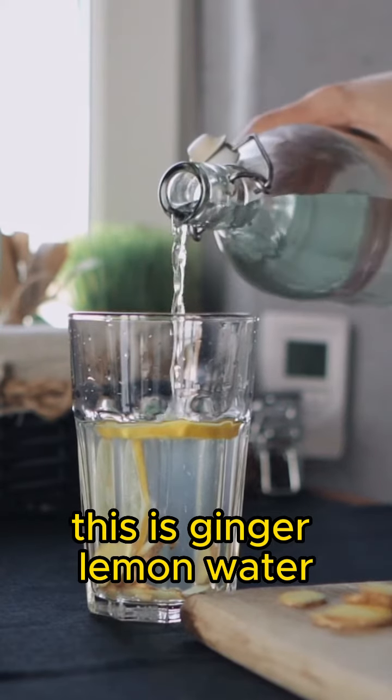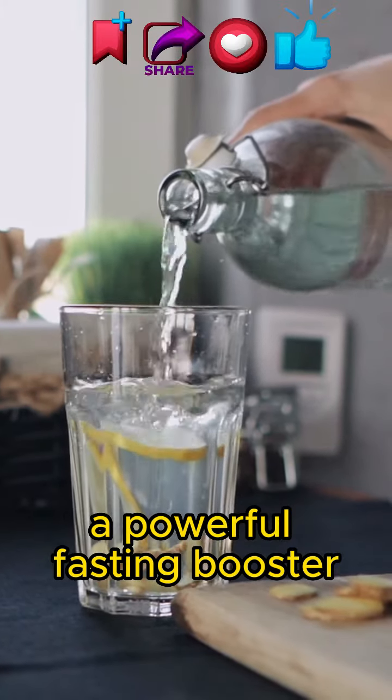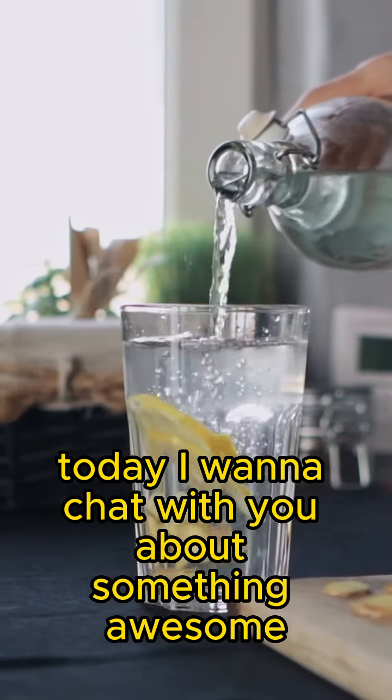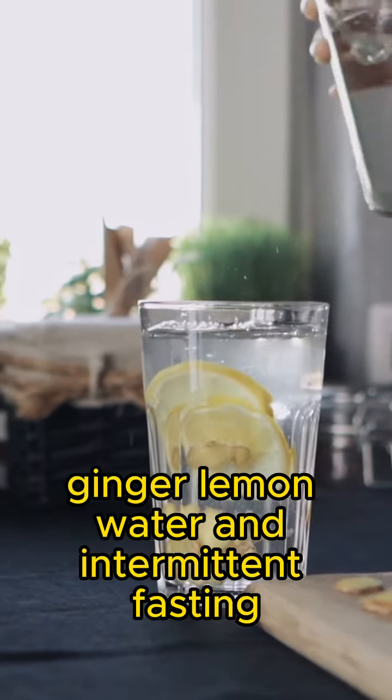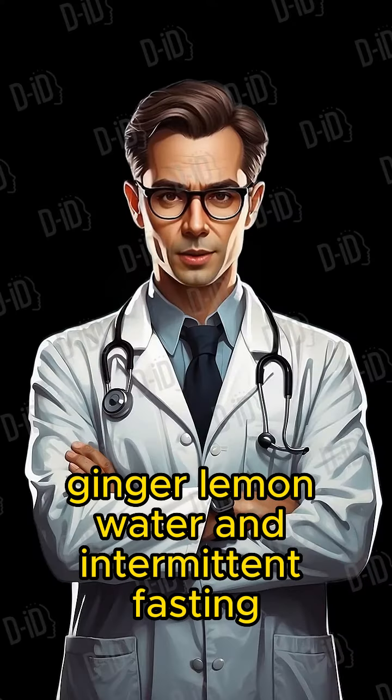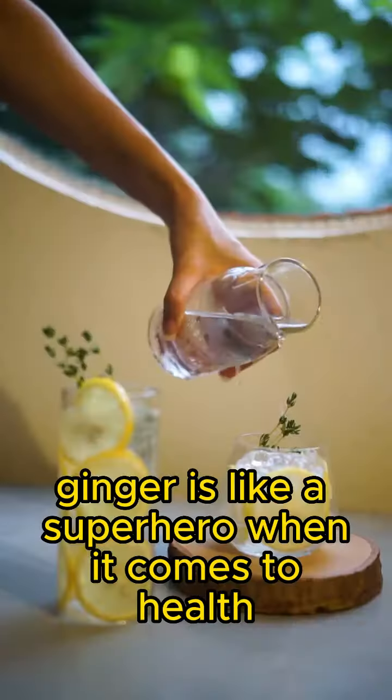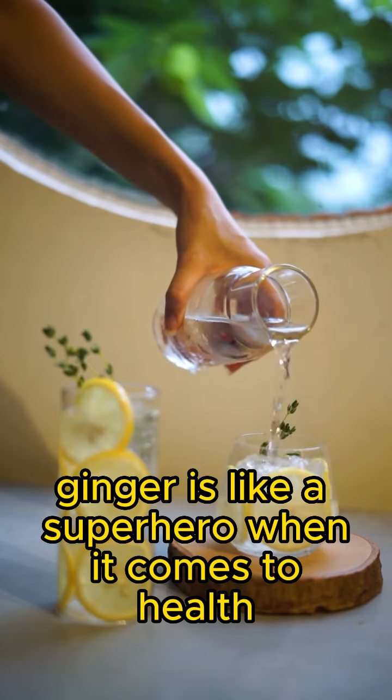Ginger lemon water, a powerful fasting booster. Hey everyone, today I want to chat with you about something awesome. Ginger lemon water and intermittent fasting. Let's dive in. First off, ginger is like a superhero when it comes to health.